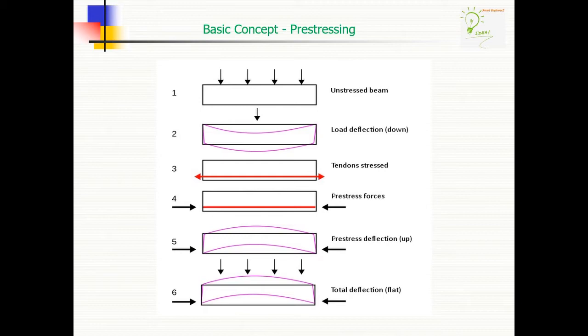But when this member span is much more, vis-a-vis applied load is also considerable in nature, then alone that reinforcement would not be sufficient to sustain that tensile stress generated at the bottom. So to reduce that tensile stress at bottom, we need to apply the counter stress by means of compressive force to reduce that tensile stress at the bottom of that member.